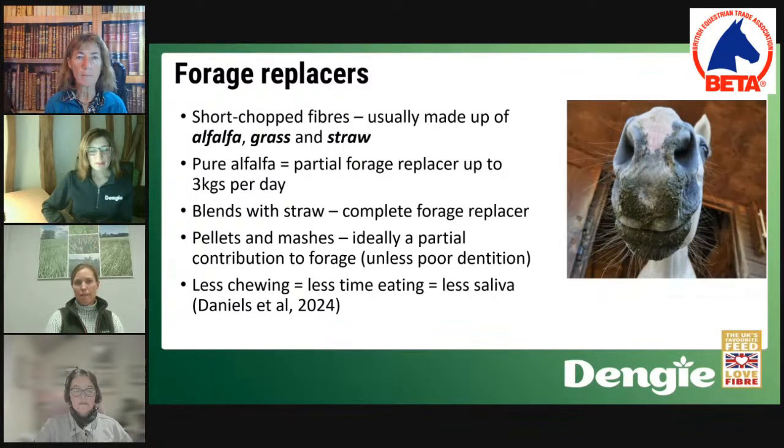And this recent paper by Simon Daniels and colleagues from the RBC was really interesting. They actually looked at different ingredients and found that those that required less chewing, and therefore less time eating, seemed to produce less saliva, and they measured that by the acidity level in the horse's mouth. It wasn't a level that was going to cause a problem in terms of dental health and hygiene and tooth decay or anything like that, but it made the point that these mashes that have water added are very easy for the horse to chew, don't require a lot of effort, and are definitely correlated with less saliva being produced, and that will have potential repercussions further down the digestive system. So I just thought that was an interesting one to share.